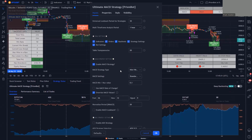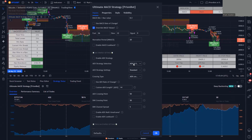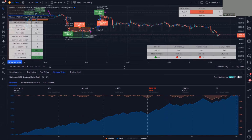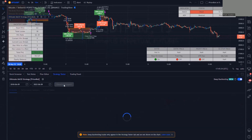And I want to then add another strategy to it. So you can actually stack strategies together. And one that I like to use, and I'll show you this in another strategy in a minute, I enabled the ADX and the DMI channel strategy, or the DMI strategy, sorry. And I can see here now I have a much better win rate and about 101 trades. And we can actually even do deep backtesting to go, I don't know, what is that, like 4 years into the past? I don't know if it actually goes back that far.